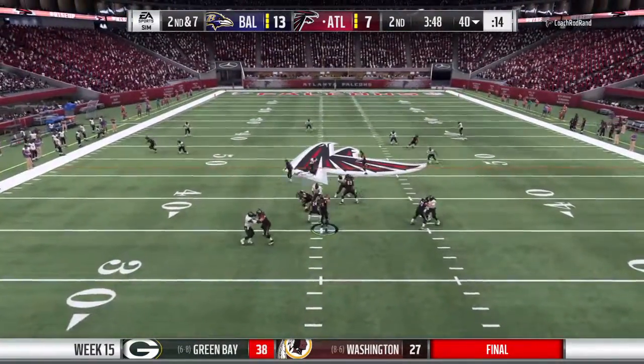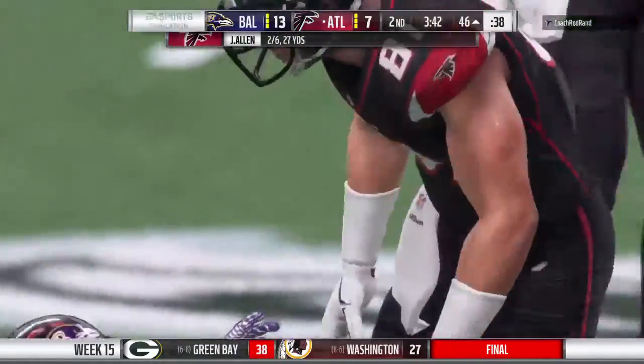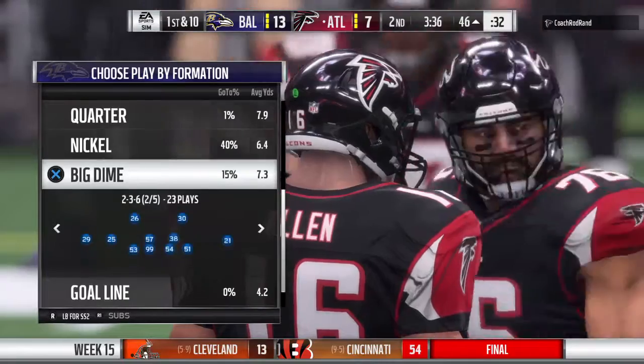They'll look to throw here. And it's hauled in by Austin Hooper. And he'll be taken down, but not before he gets into enemy territory. A good gain of 14 there, and it moves the chains.